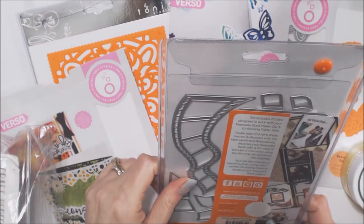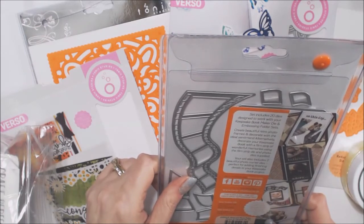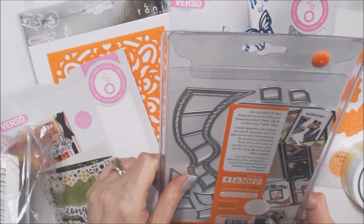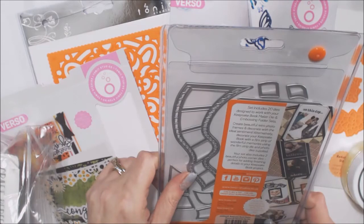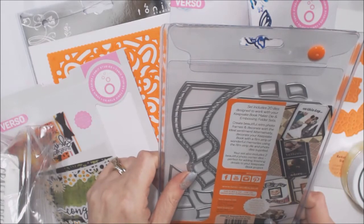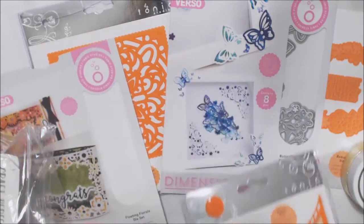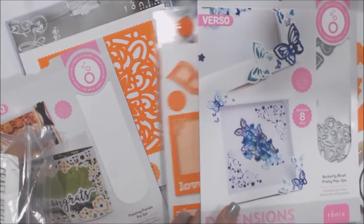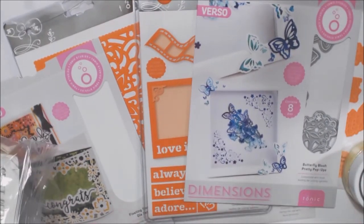So it includes 20 dies designed to work with your keepsake bookmaker. Yep. So yeah, you can make retro photo frames, decorate your keepsake book with a film strip of wonderful memories. You also get two photo corners. So that one's cute. Definitely cute. I like it. I like them all. What's not to like?